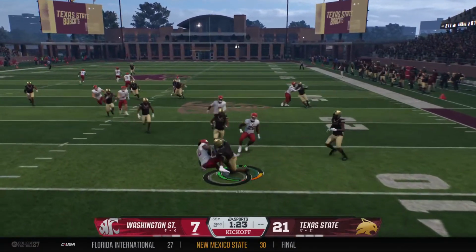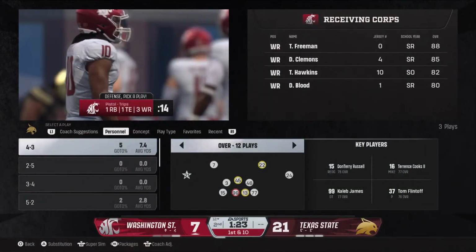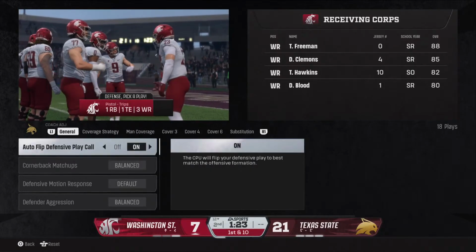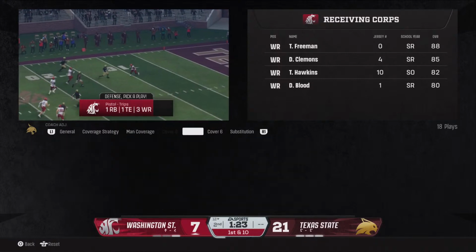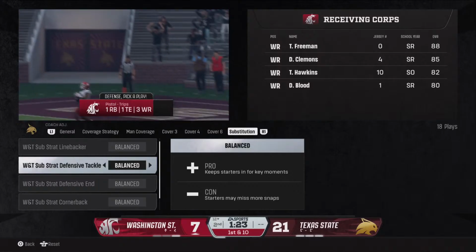On the run from inside his own 5. Good job by the coverage unit to stop the return man. Washington State ready to get things going now as the offense takes the field. Running out of time here in the first half, and they do have a chance to make this a one-possession game. And so you got to locate your best players and get them the football on this drive.